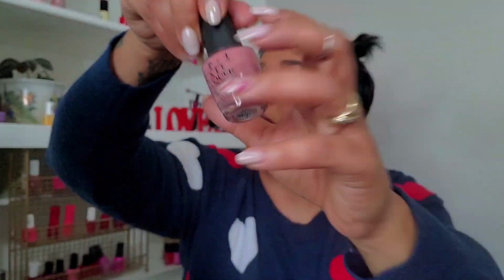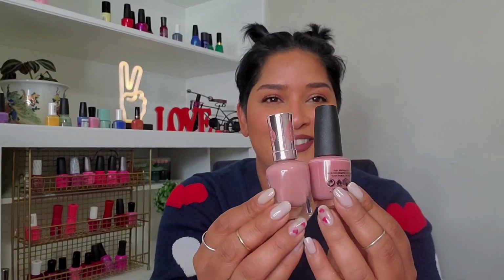I love this one. I love these 2 for nudes. They're so beautiful. They're so freaking beautiful. I just love them. And the formula on both of them is great. Barefoot in Barcelona, this one has a good formula, Sunrise does, but I feel like Barefoot has a little bit of a better formula. And here they are side by side.